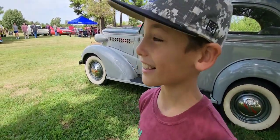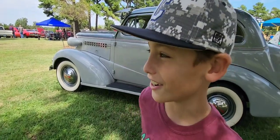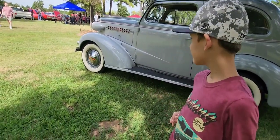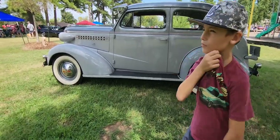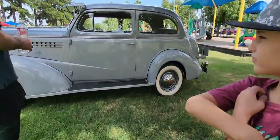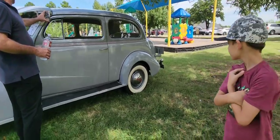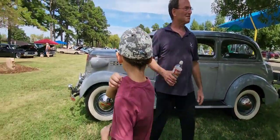I never actually got to sit in one of these cars at the car show. I always do like to, though. I bet there are more people that do that. I don't mind as long as you don't have food. Then you're pretty clean. All right, say thanks. Thank you. You're welcome. Have a nice day. Come back and see me at the next car show.